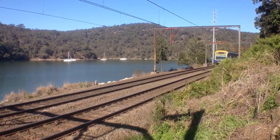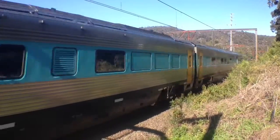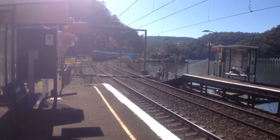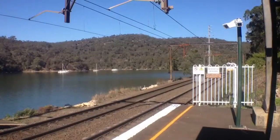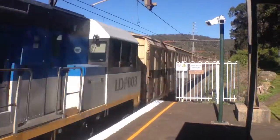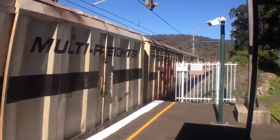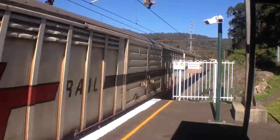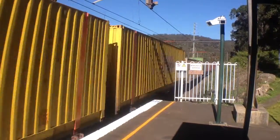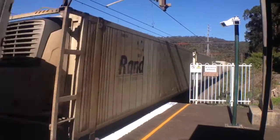Explorer about to pass platform number 2. What an awkward camera angle. We have some freight about to pass platform 2, LDP classes. Talk about some bad wheel squeal.